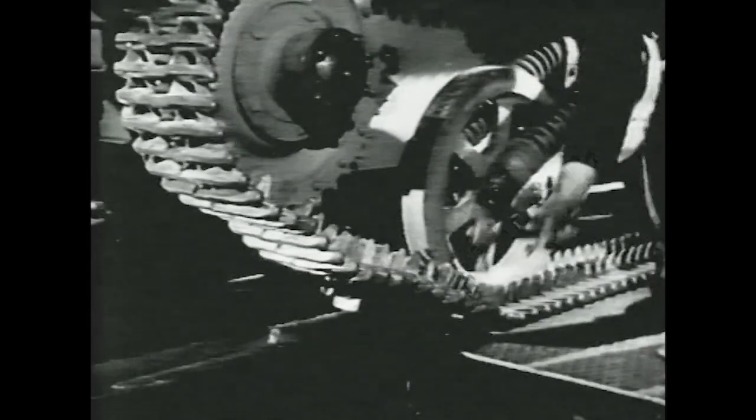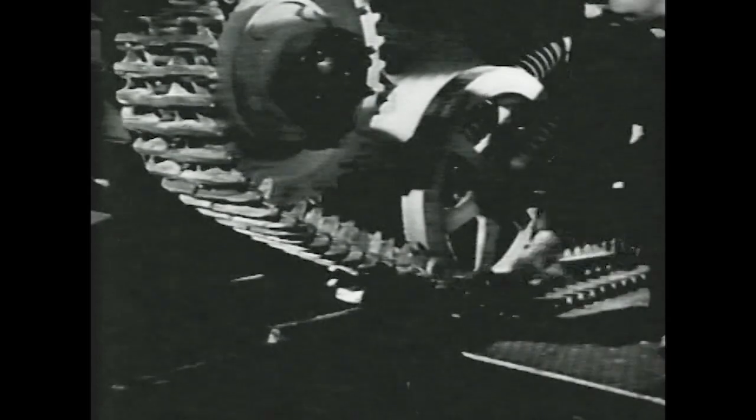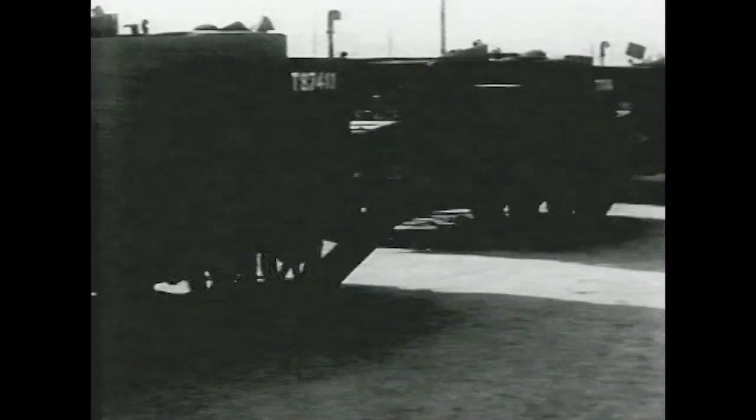Every Bren gun carrier, every light vehicle running on tracks, in every theater of war, had felt the touch of their workmanship. For all such machines had either been built by Ford or were powered by Ford engines from Dagenham.